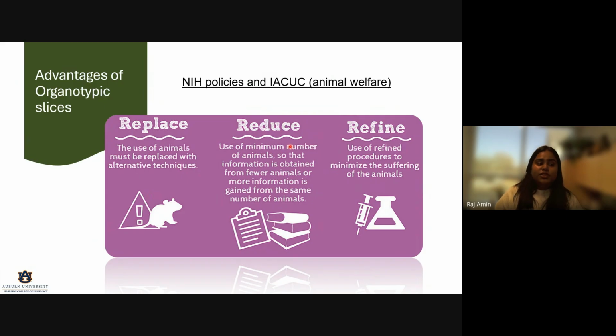First, it helps us in replacing animal models, as we can use a lesser number of brain slices as compared to an entire mouse. It helps us in reducing the number of mice, as one single brain can provide us with 15 to 16 slices, which act as individual models themselves.